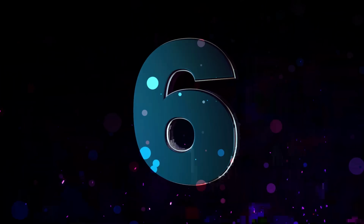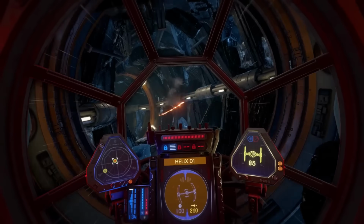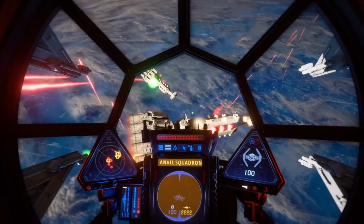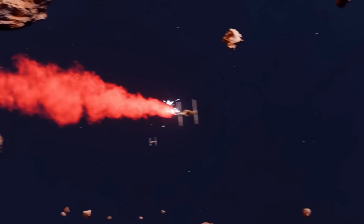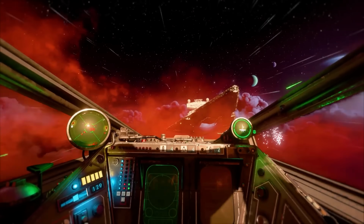In at number 6 we have Star Wars Squadrons, which was released in 2020 by Motive Studios and EA and ended up giving me something I always fantasized about as a kid back when I played Rogue Squadron on the N64. Sitting in the cockpit of an X-Wing is absolutely stunning, and the level of detail for every ship is pretty unbelievable in VR, and it plays really good, giving us some epic dogfights, especially online.